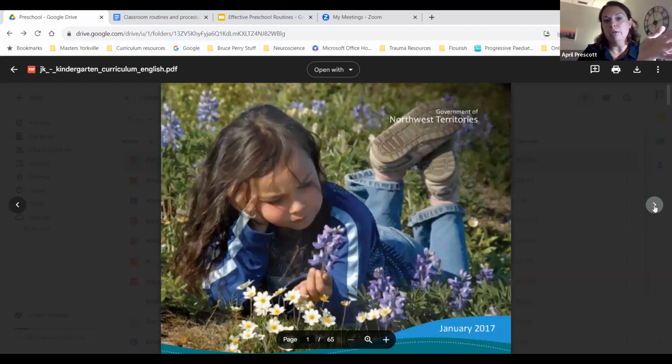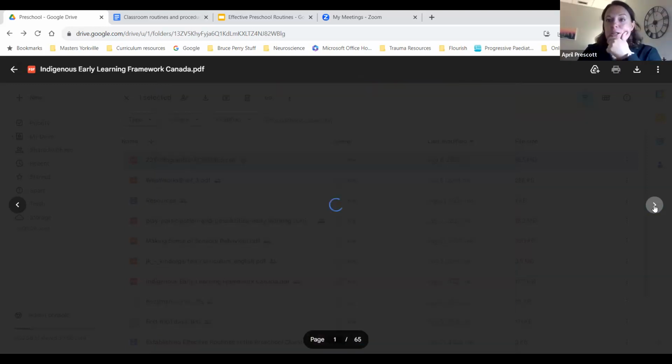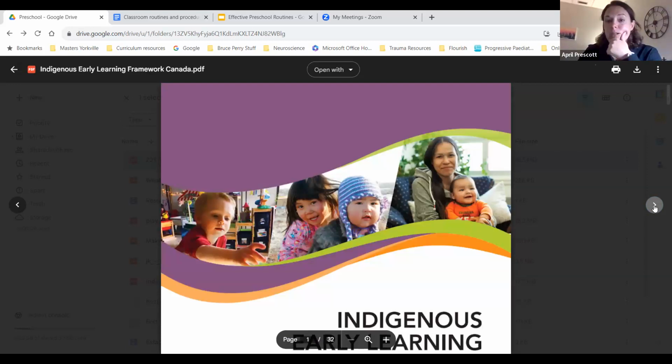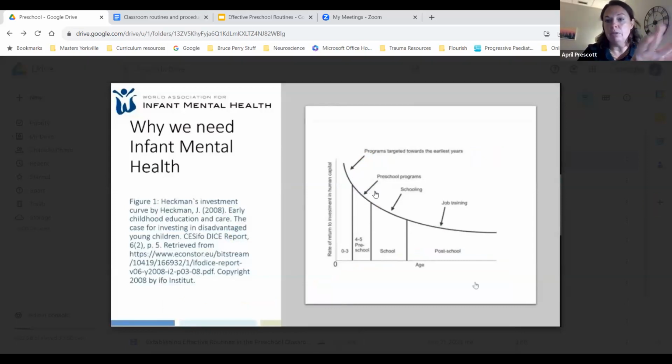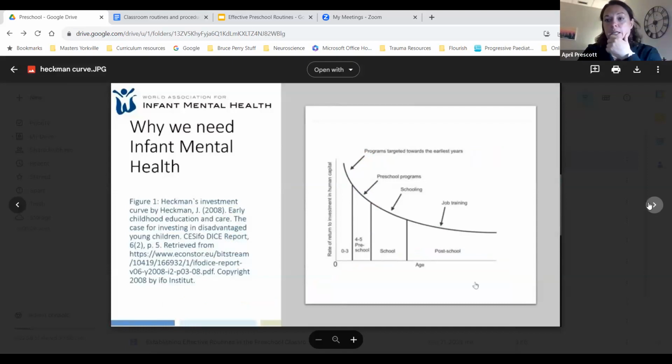This is the junior kindergarten curriculum from the Northwest Territories. I just think that it's an excellent framework for working with little kids. They just present things in a really easy to know way. Indigenous early learning. So this is the Heckman curve. It just identifies how important it is to have early learning, effective early learning.